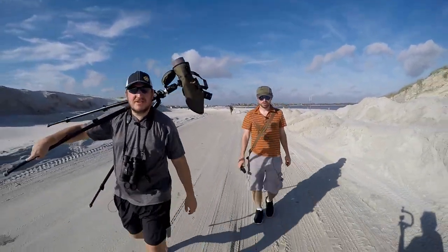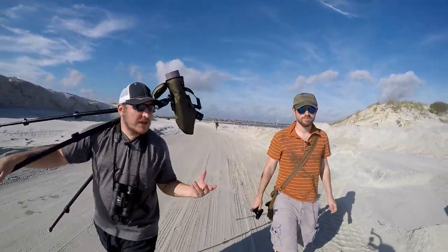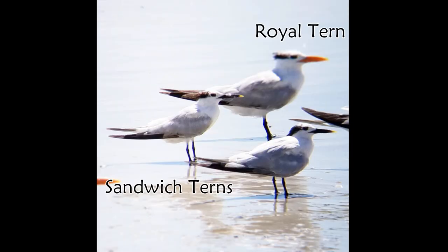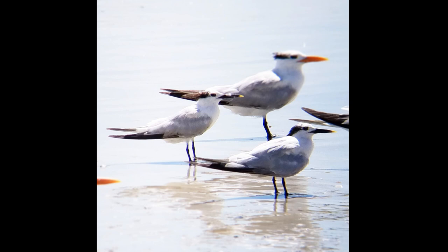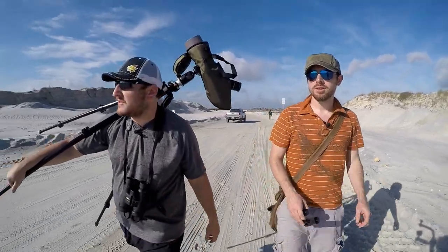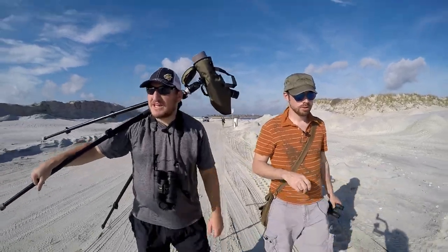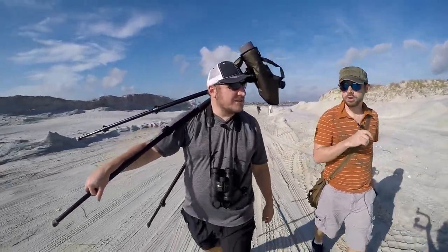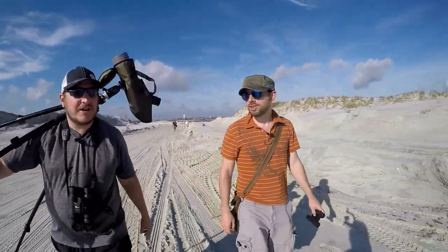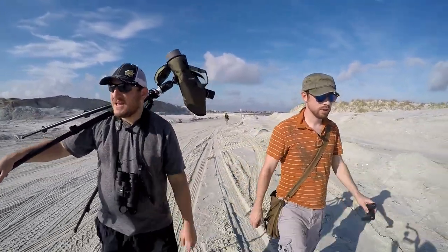So Phil, that sandwich tern earlier, what was it about it that made you say sandwich? So, for one thing, it's significantly smaller than the royals and the couple of Caspians that we saw. But sandwich terns also have a black bill, usually with a little yellow tip. And that's how you'll spot them. Plus, of course, the sound is different. That's another thing to always look out for with birds. You've got to put together a combination of factors, especially when it's a flyby. You got to look for that sound, and you got to listen really carefully for any identifying features in its body. Yep. Nice. And here's the beach.